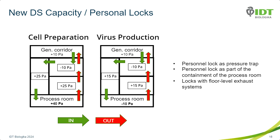The first, or the direct contact room to the process room, belongs to the containment of the room and will be disinfected and decontaminated with the room. So this is why we located the pressure trap in that room.